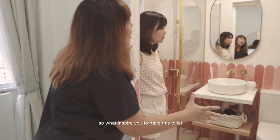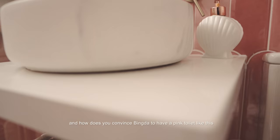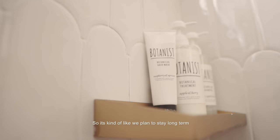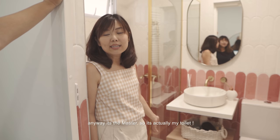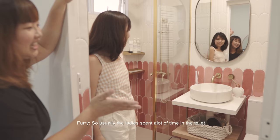So what inspired you to have this toilet, and how did you convince Bing Da to have a pink toilet like this? At our first home, we didn't renovate the toilet at all. So it's like, we're going to stay long term, so I told him that anyway, it's the master, it's actually my toilet. So yeah, it's okay with me. I like that you say my toilet. Yeah, usually the ladies will spend a lot of time in the toilet.